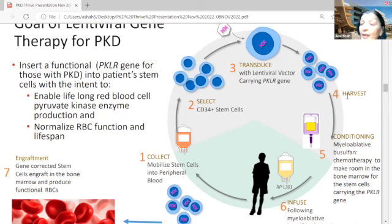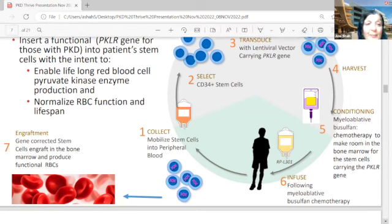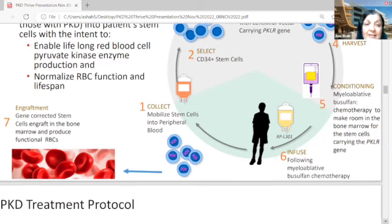Once that's done, the patients are then brought back to the institution that's doing the transplant. They receive the chemotherapy, and then we infuse the cells that have been sent back. Then we wait until the cells start to grow. Finally, after engraftment, these gene-corrected stem cells will start making normal red blood cells. This is what a normal red blood cell can look like. You remember the previous picture, there is a shaggy edge on all the red blood cells. In this particular situation, now they're normal and healthy and come back to normal.